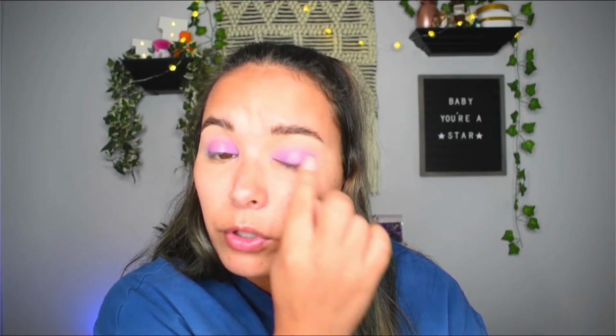This shade Anemone, which is that pink shimmery shade that I put on the center, I would say it's more of a topper than a shimmer. I think I might take Wisteria really quick, which is that darker shimmery pink shade, and put that on top. But I definitely feel like Anemone is more of a topper shade just because it's not super in your face sparkly, which is fine, you know.